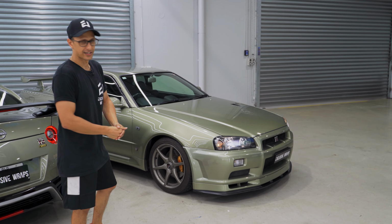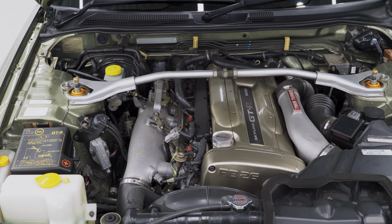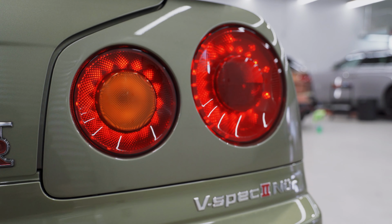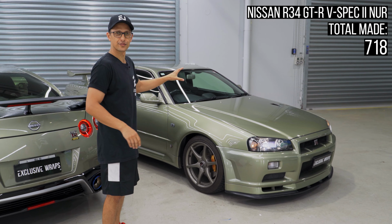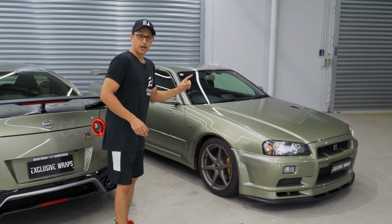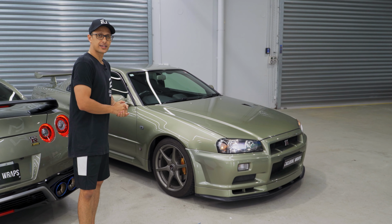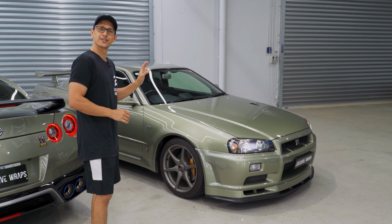So this one is a 2002 R34 GT-R V-Spec II Nür. 718 of these have been produced, 156 of which are in this particular paint color. So already an extremely rare car. If my facts are correct, I read that one of these sold for a bit over $400,000 about a year or two ago, with only 10 kilometers on the clock, mind you, but that's absolutely insane money.